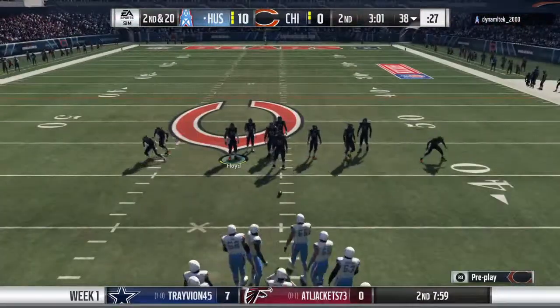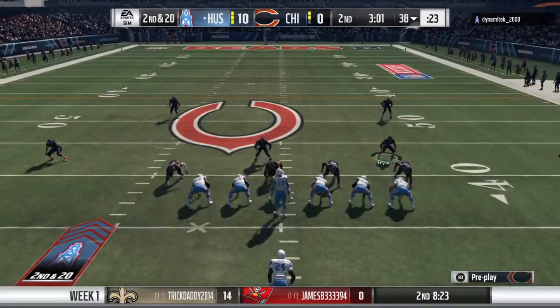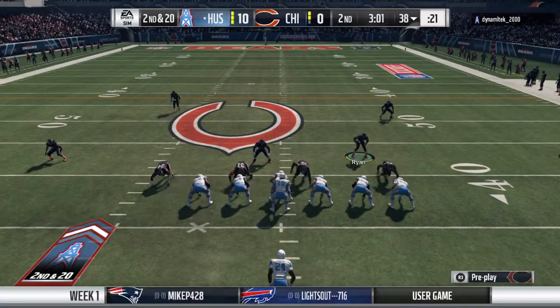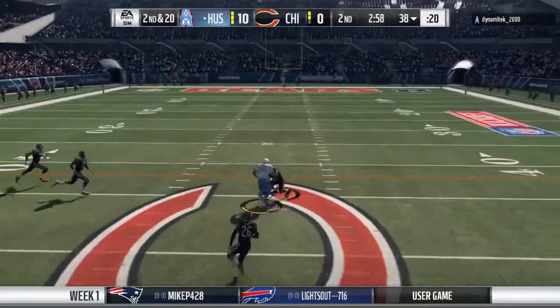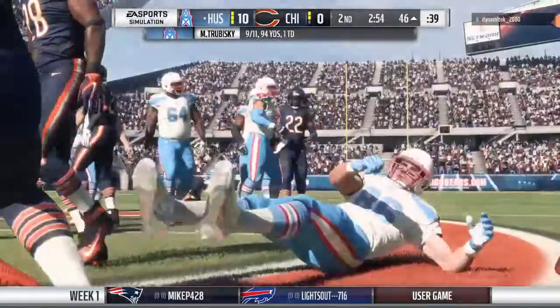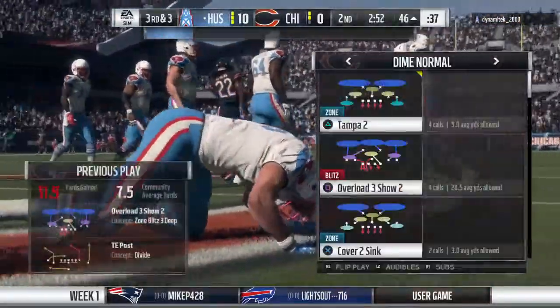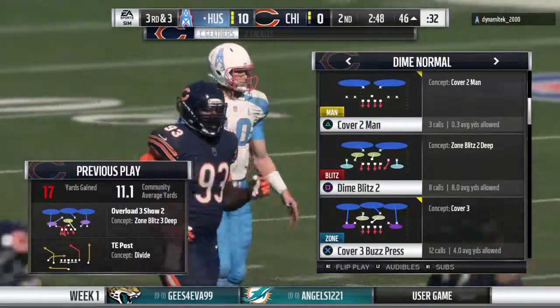Second down now after the incompletion. Now it's Trubisky. And he comes back with one complete. And he'll take it down shy of the 45 at the 46. That one good for 17 as they're set up better now for third down.